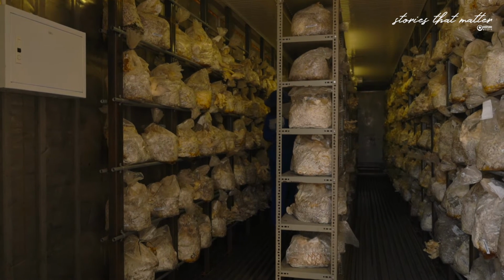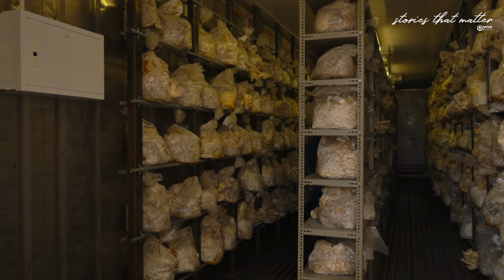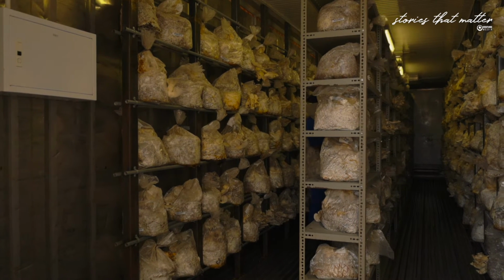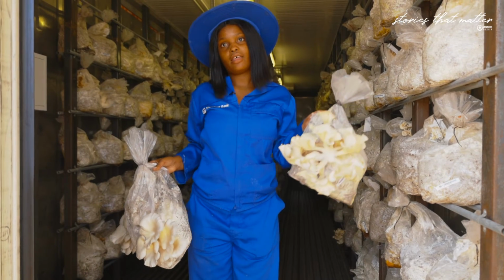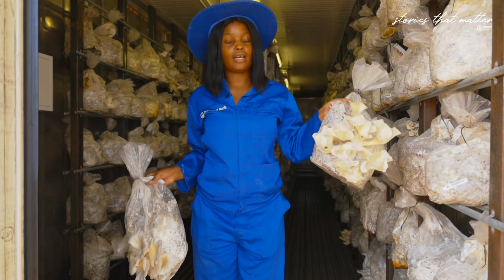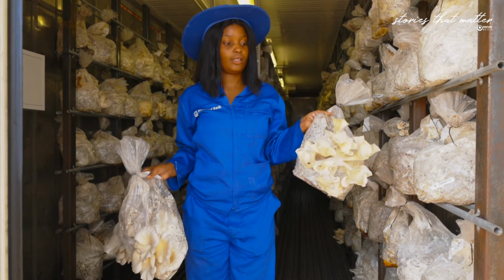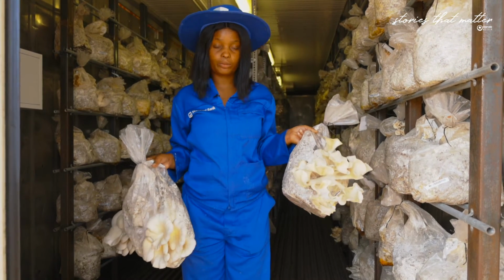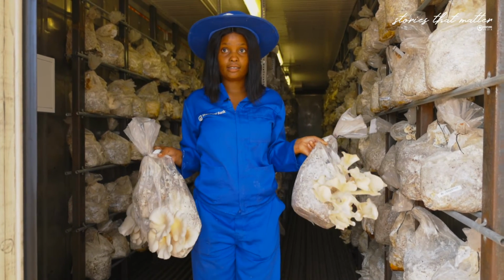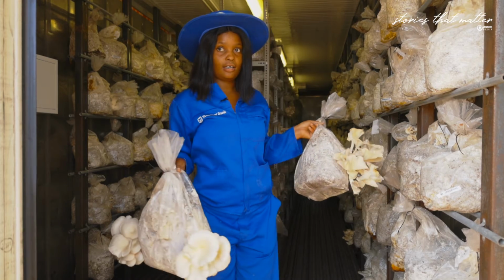The temperature in this room is a bit different from the other room. This one has 80% humidity and 17 degrees Celsius. The other one is just room temperature, and the other one is a dark room. So during the colonization period of the mushrooms on the substrate, it's allowed to be in the dark. So here, there is always light.